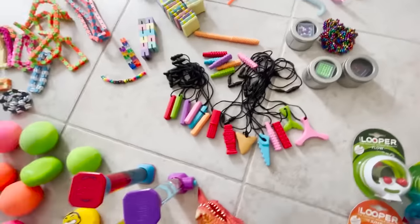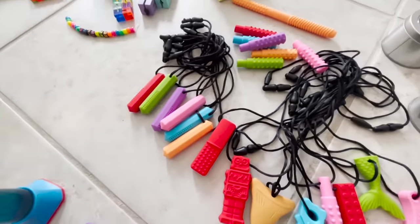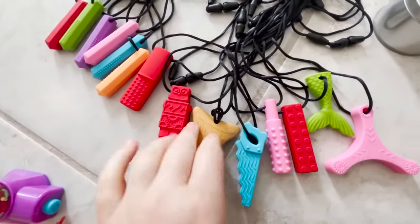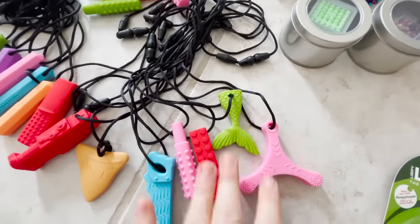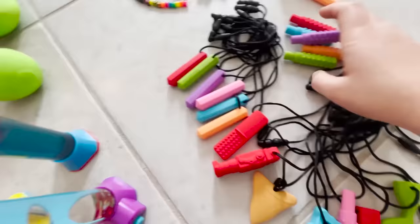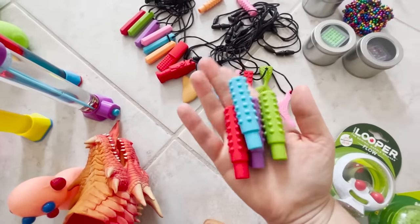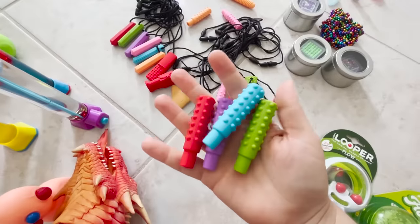Okay, all my chewable stuff. So I have chewelry, which is jewelry that you can chew on. And they have these little nubs, which you can rub against your gums or your teeth. And there's a whole bunch of options. So I have all of these. Look at the mermaid tail. And these would reach really far back into your mouth. And then these are cool. They go on the top of your pencil. So you can put them on your pen or your pencil. So if you're someone who's always chewing up your pens, put one of these on the top.